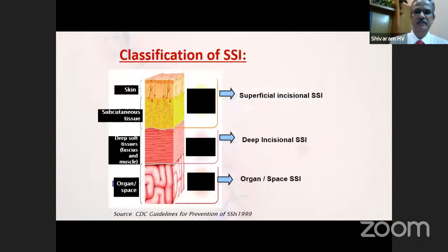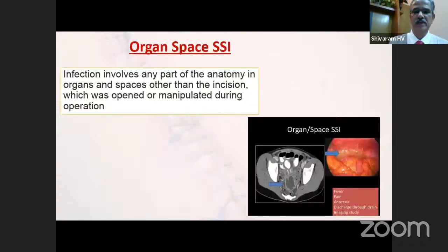Classification of surgical site infection, it is taught every time. If the skin and subcutaneous tissue get infected, it is superficial. If it is deep, involving the muscles and fascia, then it is deep incision, and the organ space infection is the other type of surgical site infection.